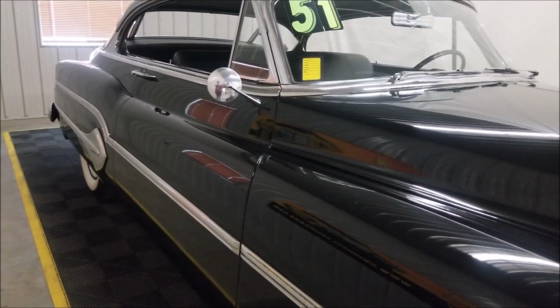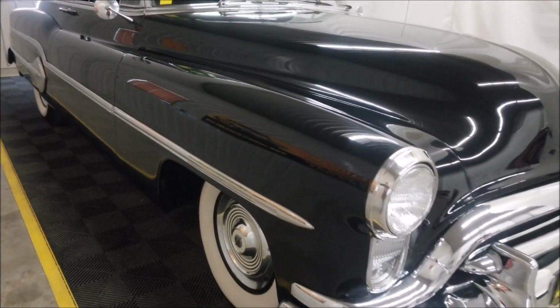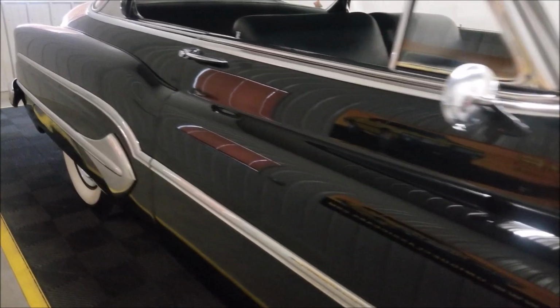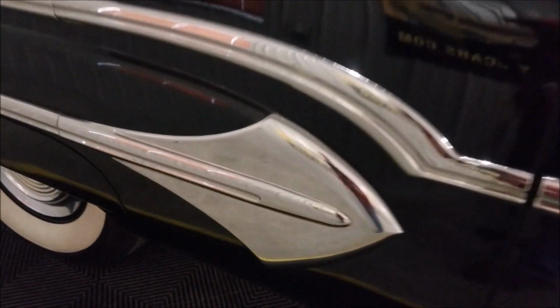You can see up and down this too how straight it is. I mean, you get a car this long and black, you're going to see if it's uneven or a real thick car, like we say, waving at you. This car seems to be pretty darn straight. And again, look at all the bright work on this. Nice shape that's in.